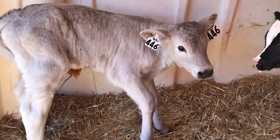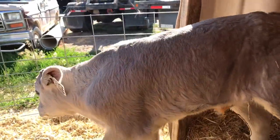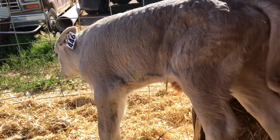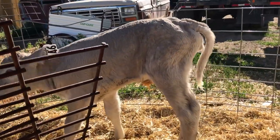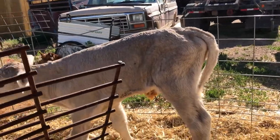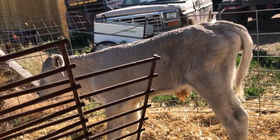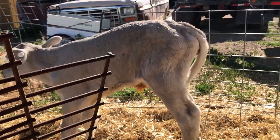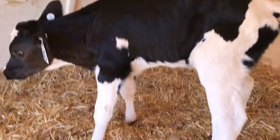We had a Charolais Holstein crossborn. It's a heifer calf. Her mom was one of our milk cows that just wouldn't get pregnant for a long time, and we bred her to a Charolais and she finally settled, and so we ended up with this mix. This is a Holstein. She was born yesterday.